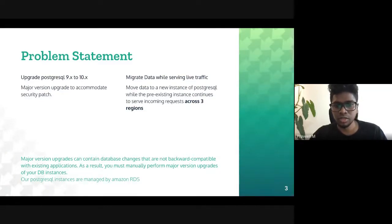In terms of regions, we were across 3 regions. Now we are in a couple more regions added over the 3 years. But back then we were in 3 regions, and our entire stack was on AWS. All our PostgreSQL instances were simply hosted on RDS. So that was our basic scenario.